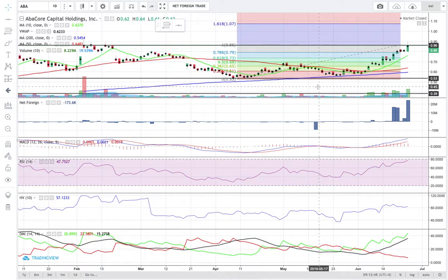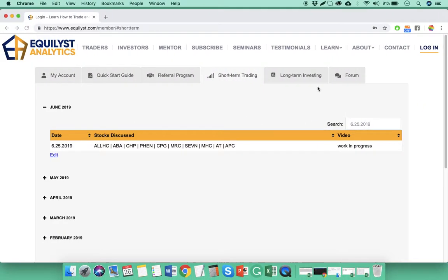But for now, I suggest that you hold your position and strictly follow your trailing stop loss. Do an upward adjustment every time Abacor registers a price higher than where it is at the moment. Okay, so there you go for my sentiment for Abacor. I'm bullish on this stock.